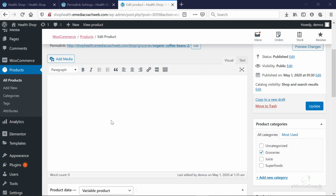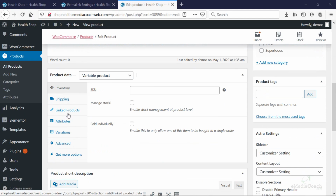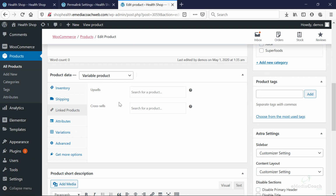Now remember how we started setting up the product, and I told you that link products, upsells and cross-sells, I would take you through this later, and I wanted to show you that now. An upsell is something where, say you're buying a particular product in the 500 gram variation, but they want to upsell you to a more expensive product in the 1 kilo variation, for example.